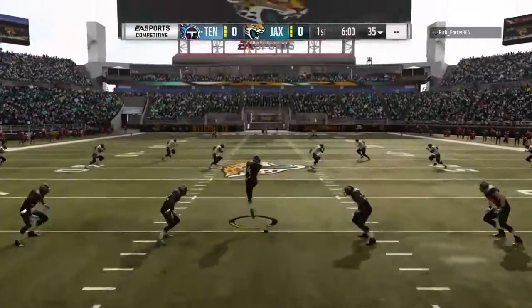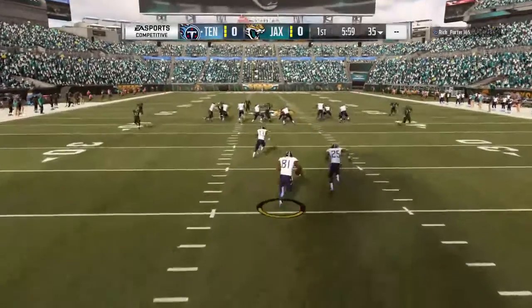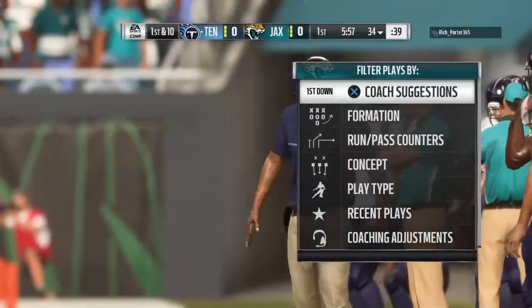Ready to put this one in the air. And off we go from Jacksonville. This will be taken very short. And they're going to start this drive in pretty good shape as they get it up past the 30.